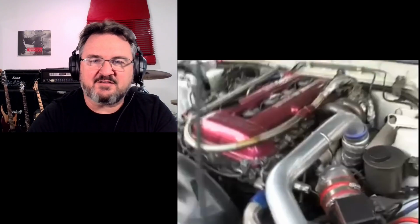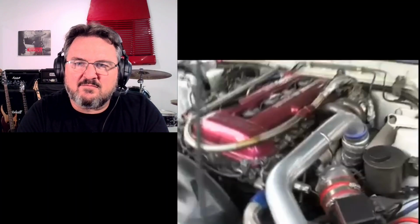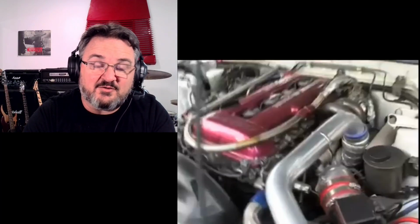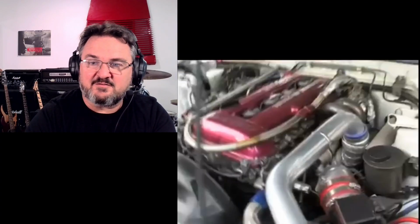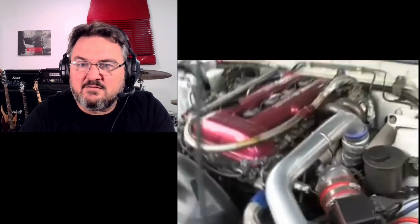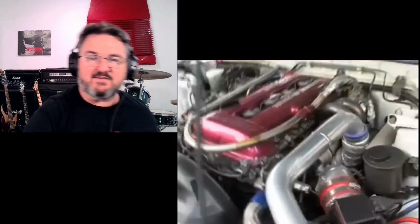Yeah, that motor setup is extremely common on S13 drift cars in Japan. Basically, it's what we call a red top, the earlier SR20 turbo motor, and that simple stainless manifold. Don't know who made it originally, but there are billions of copies of those things. You can also see it's running a Z32 airflow meter from a 300ZX, and I can't see what the turbo is, but it'll most likely be a GT28 base thing.